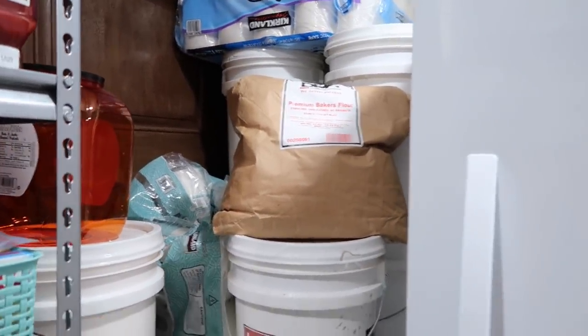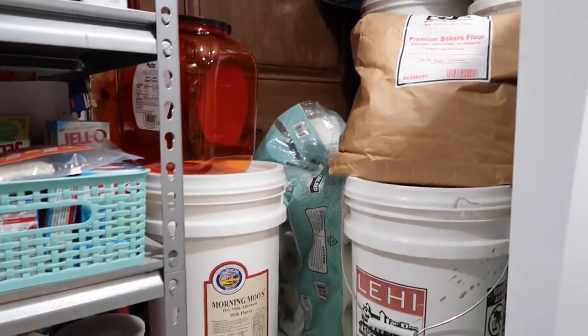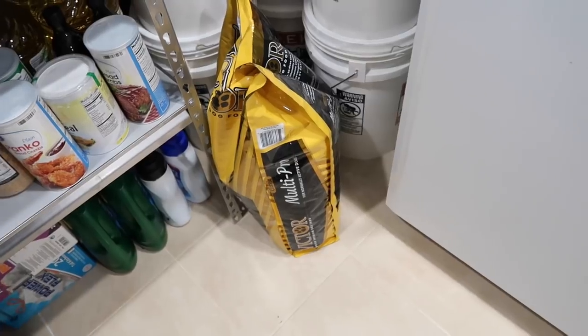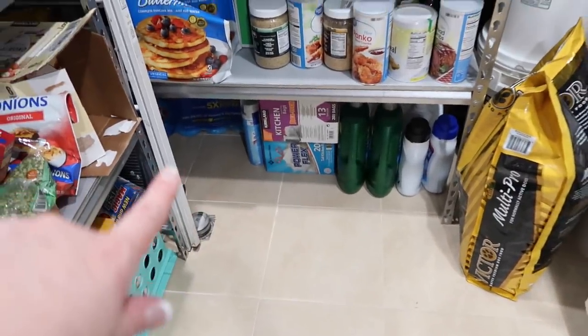I have some in a bucket. Once that bucket empties, I'll dump that in. And then my paper towels, all our long-term food storage. And an extra bag of food for Paige on deck, ready for her. You gotta have stuff for your dogs. Here, all your animals. And then cleaning supplies down here.